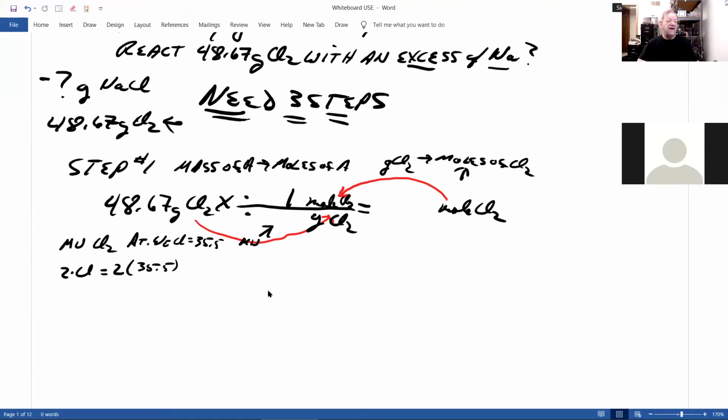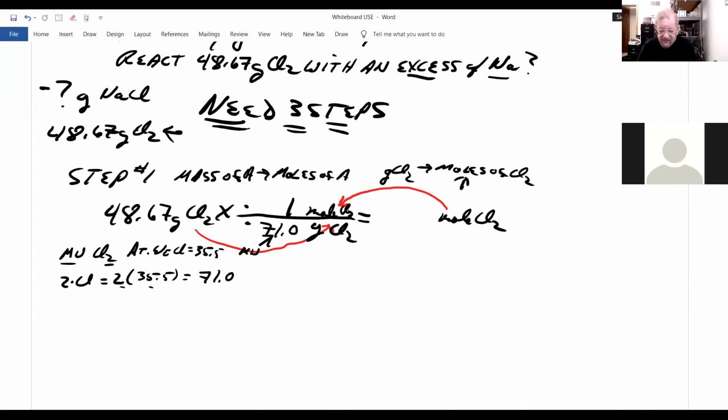And the molecular weight of chlorine gas, Cl2, is 2 times 35.5, which is 71.0. So here I put in 71.0. Now, something I didn't do yesterday that I should have, and I'm going to do today, is the following.